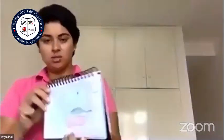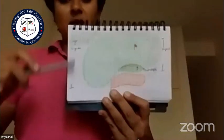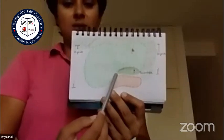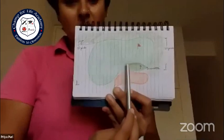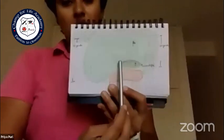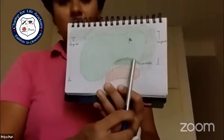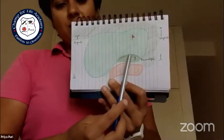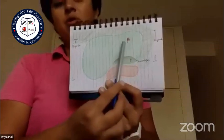Okay, talking about another couple of factors. This is another green that I drew. If you see, it's pretty similar, again 35 yards deep. We have this here again at 20 yards, so this is again 15. Now this is called contouring, and a lot of the greens that we play also have contouring. So this has contouring, like a downhill. Now, if my ball lands over here, it's going to get a huge bounce. It's going to skip forward, and I might not be able to control it onto the green.